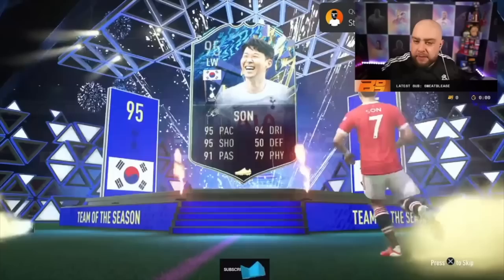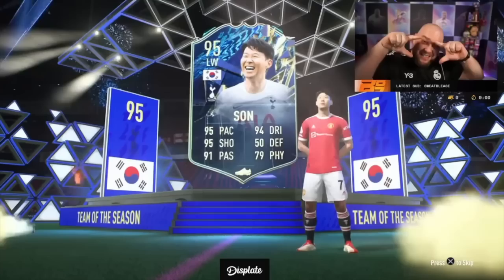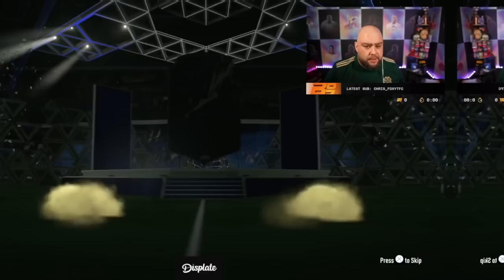Oh! Come on! Krilly, we finally got you a win, mate. Team of the Season, Son Heung-min. See, look at that celebration there, guys. That's how he celebrates, like that. You see that? Amazing. Jota the Slaughter. Right, that's a bit of a benefit, isn't it? He gets an extra TOTS there on top of that. Right, it's Bundesliga TOTS, do it.